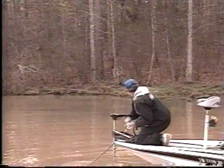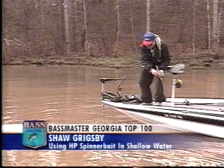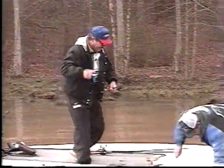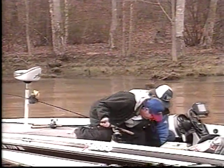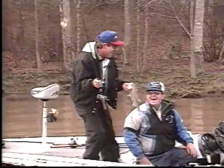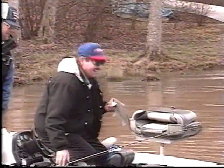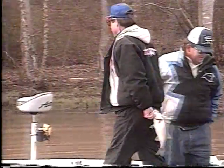Just fishing what I consider to be where the fish should move up. We got a new moon tomorrow. They should be spawning. The water temperature's getting in the 60s, and so the males are building. Some of the fish I'm catching, you get them to bite, throw back in there 20 minutes later and catch them. They're in the same place. So sometimes you have to fish 10 casts in the same place to catch them.